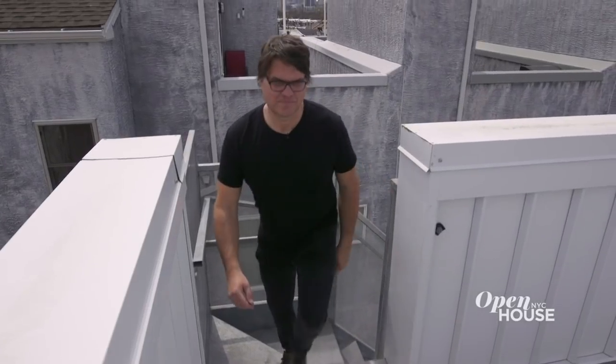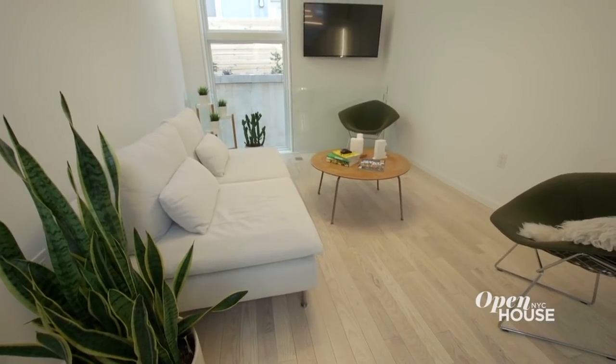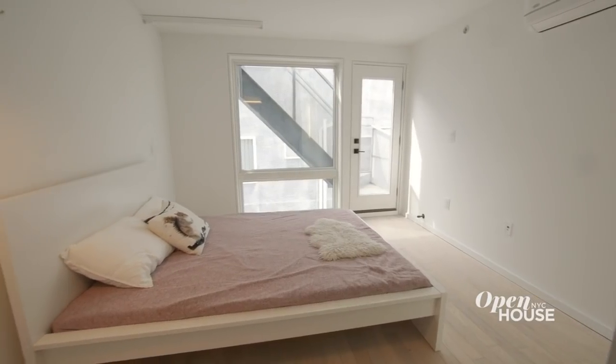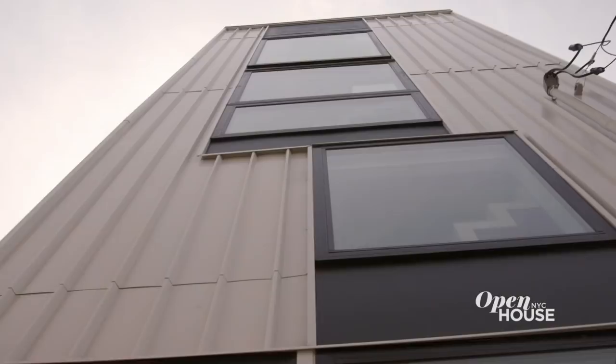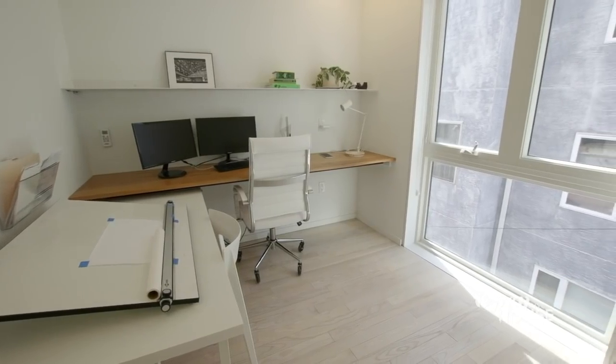Welcome back. Now we're in Philadelphia with architect Brian Phillips. Philly is actually on the forefront of future living, and there's no better example of that than this property, fittingly called the Tiny Tower. This modern adaptation of a classic Philadelphia row house makes the most of its small footprints by going vertical. We join Brian for a tour.